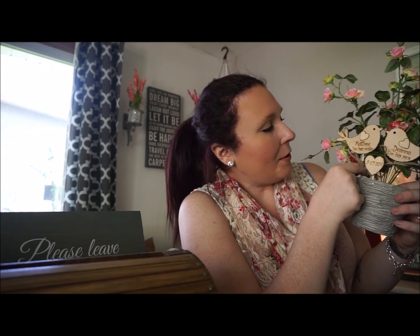There are 3 pieces. This one says Matthew, I'm her Mr., and this one says Deanna, I'm his Mrs., and then this heart says our wedding date. I decided to just stick these in this little flower arrangement, and I think it looks really cute in there, and it's definitely a really cute cake topper idea or option.